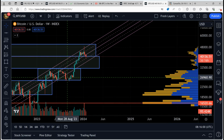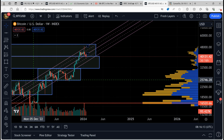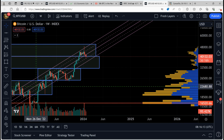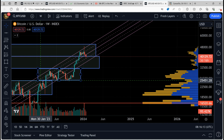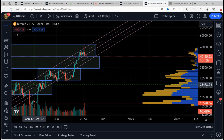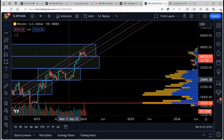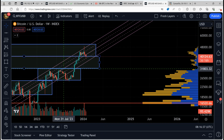I just kind of want to go over something that Gerber Baby and probably others are saying that we need to do. We're looking at the Bitcoin structure that is building here. You can see that we built structure here between 25,200 and 19,500 in this nice little box here. And then we built structure on top of that up to like about 32,000.